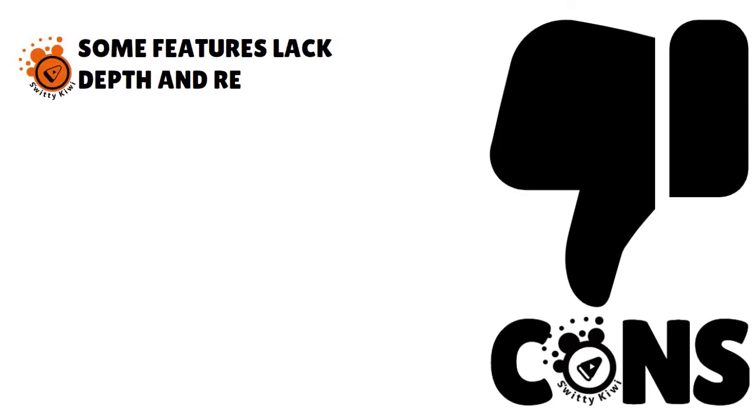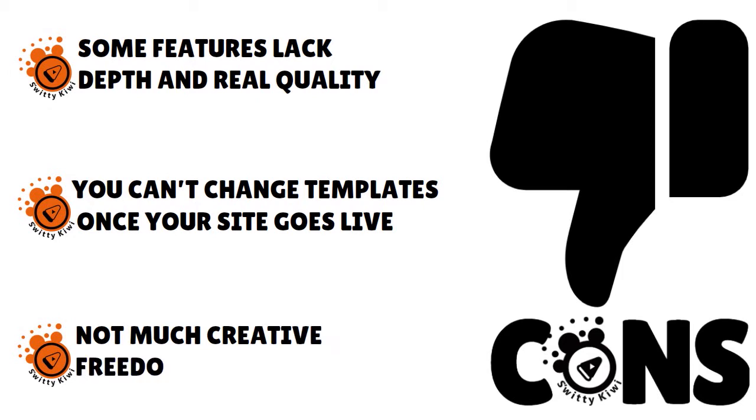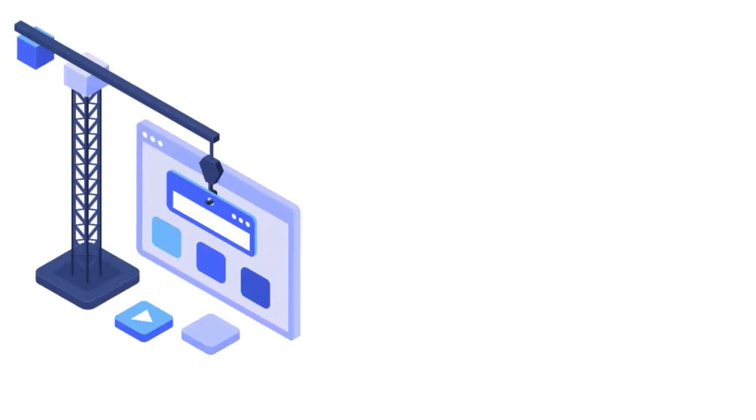What are the cons? What are the drawbacks? Now, you have to understand that Site123 is still growing. So right now, based on our analysis, some features lack clarity and depth. And you cannot change templates once your site goes live. Okay, you can't do anything about that. But it's kind of similar to other website builders also, and you don't have a lot of creative freedom and flexibility with Site123. One thing you need to understand here is that Site123 is a website builder at the forefront of innovation.